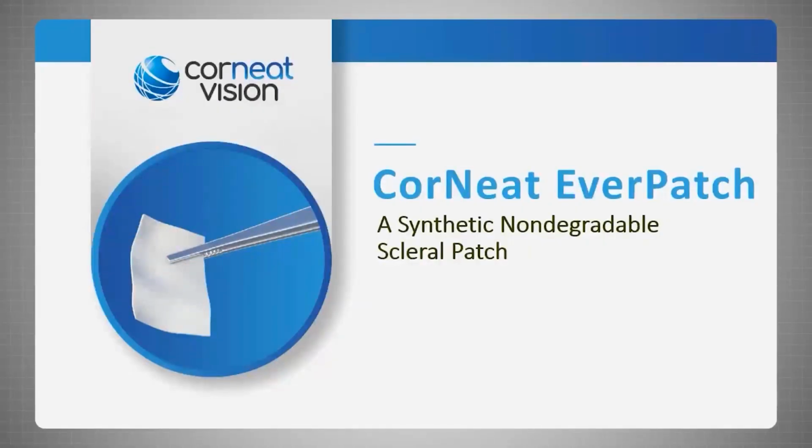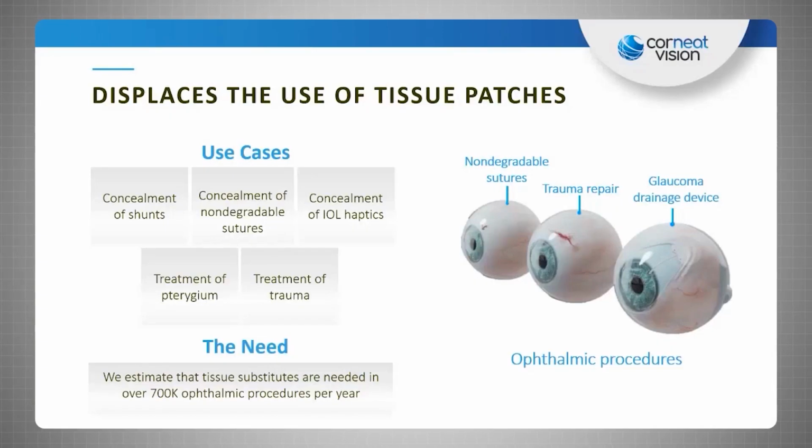The Corneat Everpatch is the first non-degradable tissue substitute for ophthalmic surgeries. The Corneat Everpatch is designed to be used in a variety of surgeries and displace the use of degradable grafts. It is essentially a piece of the Corneat K-Pro skirt, which can be used to permanently conceal irritating implants, cover non-degradable sutures, close tissue gaps, and regulate tenon hyperplasia following pterygium resection.